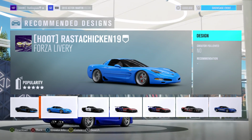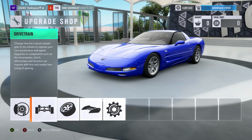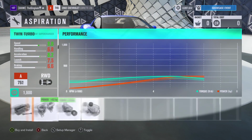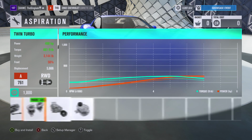Hey, Tyler Fialco, is that you? I'm just gonna stick with the stock blue, no crazy paint jobs. All right, so we have $115,000 to do whatever we want to this car. First thing we're gonna do is, ooh, twin turbo, ooh. Now we're gonna supercharge it.